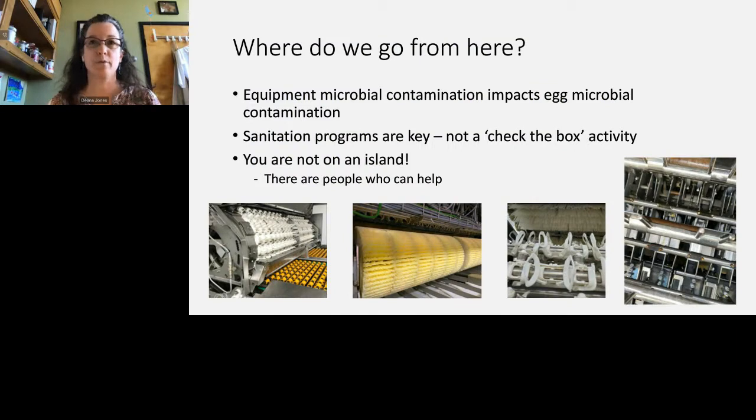So where do we go from here? Equipment microbial contamination impacts egg microbial quality. So please keep that in mind. It is a hand-in-hand process. Egg safety and processing facility sanitation are integral. Sanitation programs are key. They're not just to check a box, saying we went through it. You need to have thought put into it.